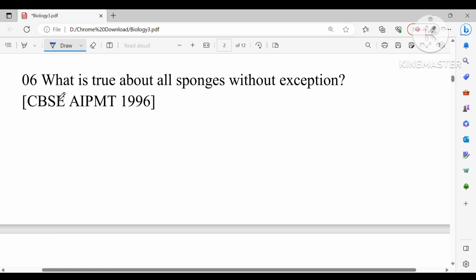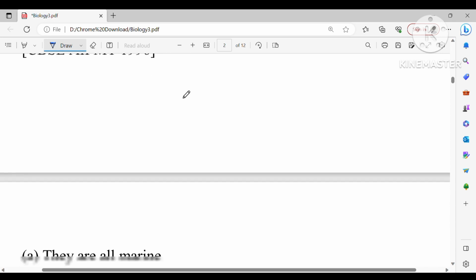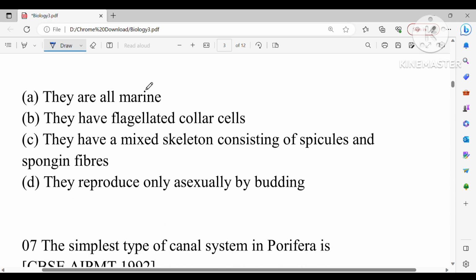Question number 6. What is true about all sponges without exception? The options are: they are all marine; they have flagellated collar cells; they have a mixed skeleton consisting of spicules and spongin fiber; they reproduce only asexually by budding. And the correct option is option number B. They have flagellated collar cells.